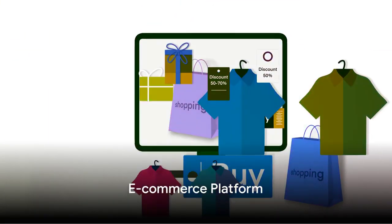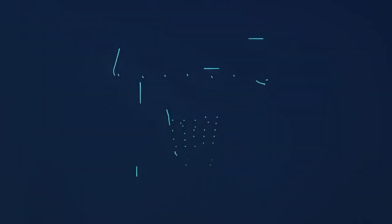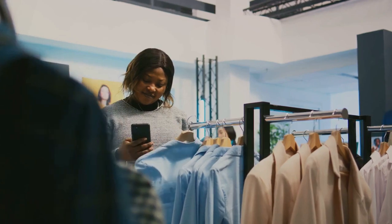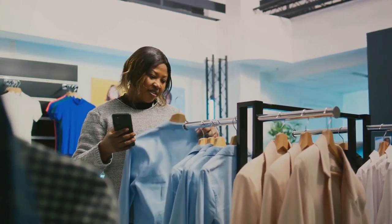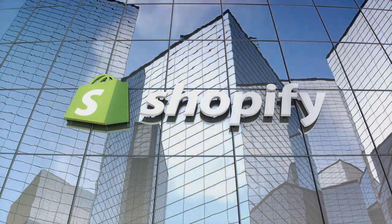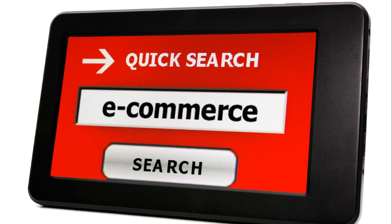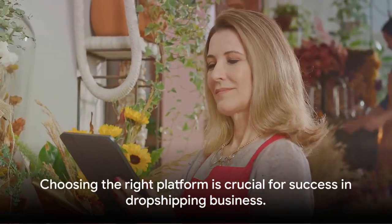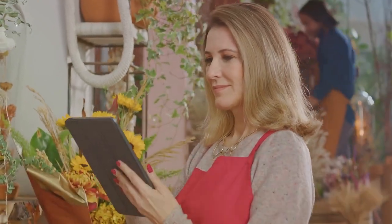Next up, you'll need a user-friendly e-commerce platform. E-commerce platforms are the digital storefronts of your dropshipping business. They're your online shop windows where customers browse, compare, and purchase your products. Favorites in the dropshipping world include Shopify, WooCommerce, and BigCommerce. Each of these platforms comes packed with features like customizable templates, inventory management, and secure payment gateways. They're designed to make setting up and managing your online store as simple as possible. Choosing the right platform can make or break your dropshipping business.